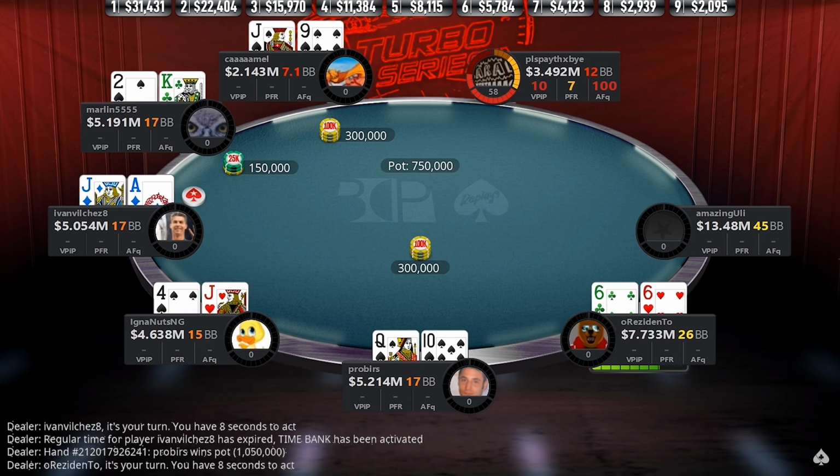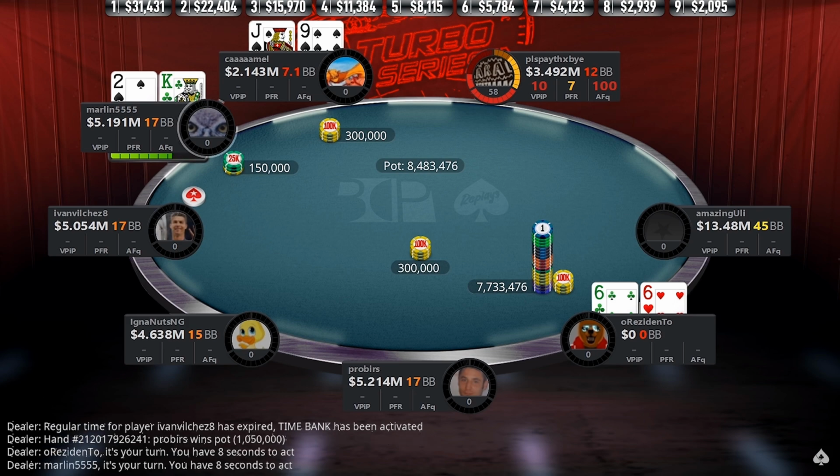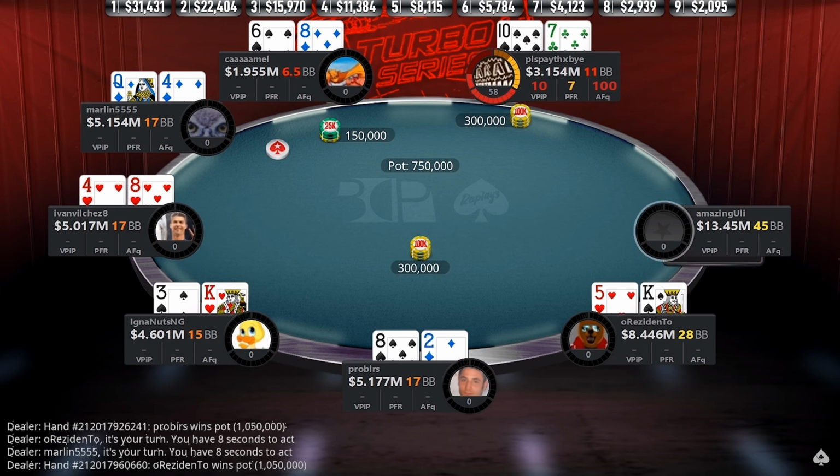Resident with another pocket pair of 6s. We'll see if he opens. Just open rips. It's only for about 17 big blinds effective. The ace jack suited folds. King 2 will hit the muck for Marlin, and the suited jack for Camel will also hit the muck.